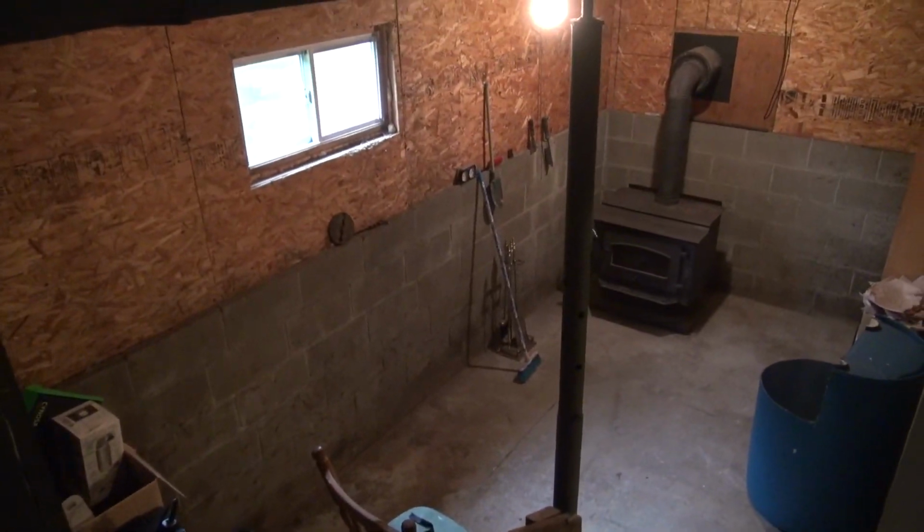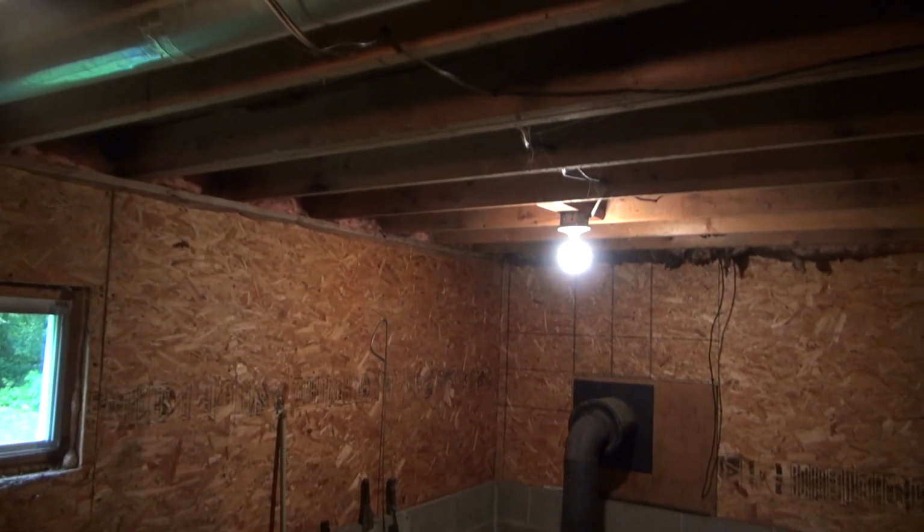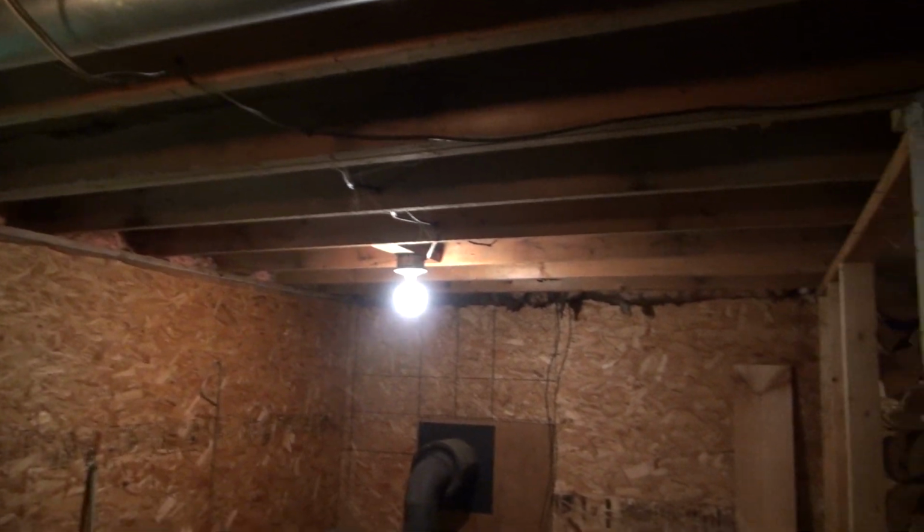What I did want to mention was, you can see this basement is obviously not finished. And the dungeon side over here, like I showed you the other day, is pretty much finished. The tile stops there at the doorway. I don't even know if the camera can pick it up, there's lots of black cobwebs up here.